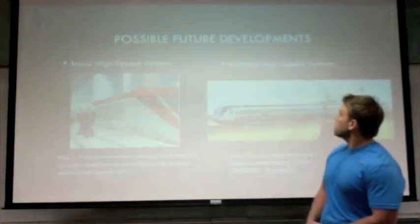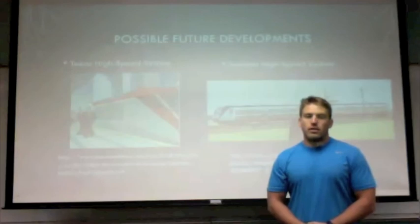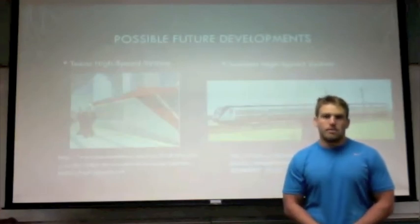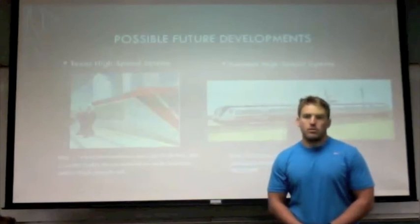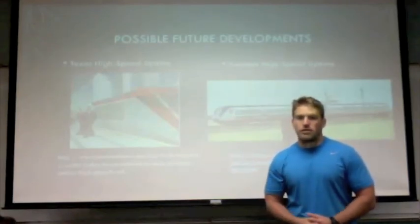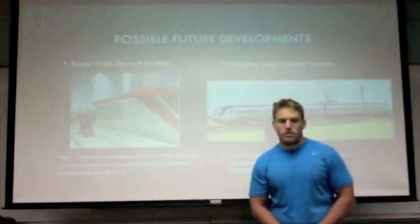Next, we have the Sweden high-speed system, which is going to be created by a company in Sweden known as ABB. With $200 million in funds, they will retrofit the system they have now into a high-speed railway system.